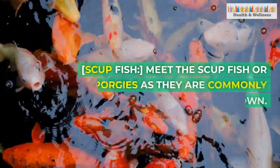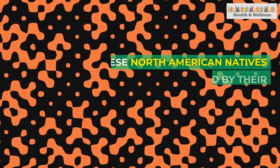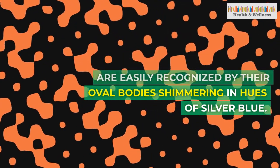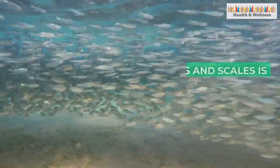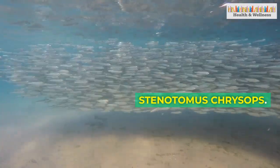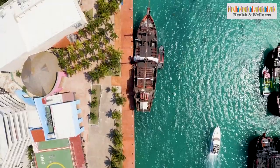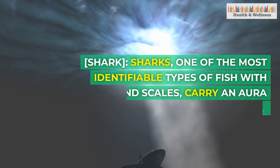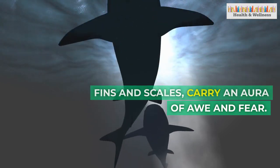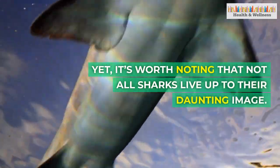Scup fish. Meet the scup fish, or porgies as they are commonly known. These North American natives are easily recognized by their oval bodies shimmering in hues of silver blue. This fish with fins and scales is scientifically known as Stenotomus chrysops. 31. Sharks, one of the most identifiable types of fish with fins and scales, carry an aura of awe and fear. Yet, it's worth noting that not all sharks live up to their daunting image.